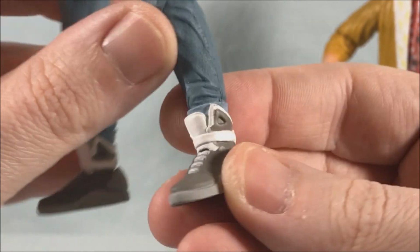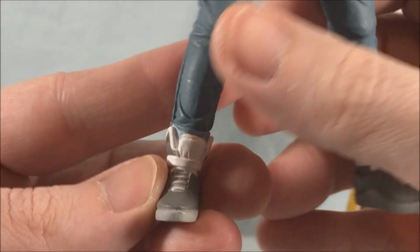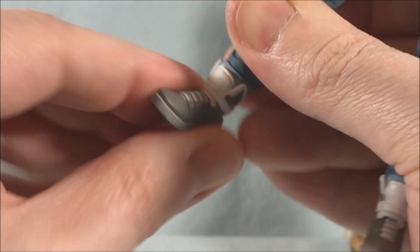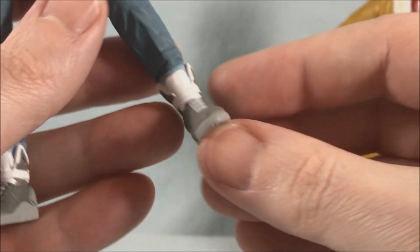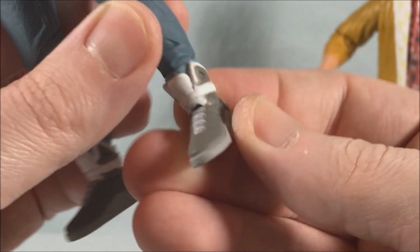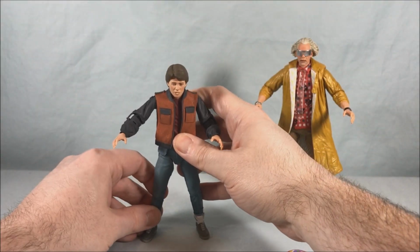And then you have the new high top Nike sneakers from the future, self-lacing. They have a hinge, not a ton of movement there, and you do have a little bit of side to side as well. But they look fantastic. Really nicely painted. Details great. So I think he looks fantastic. Really nice job.